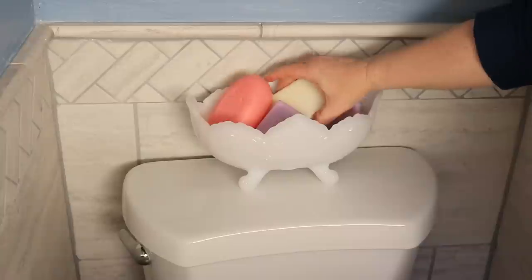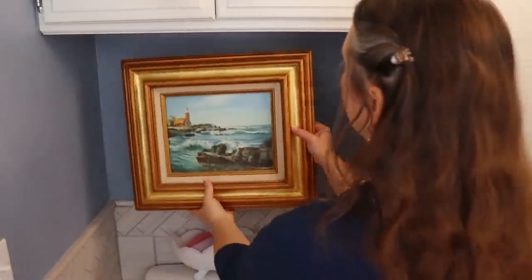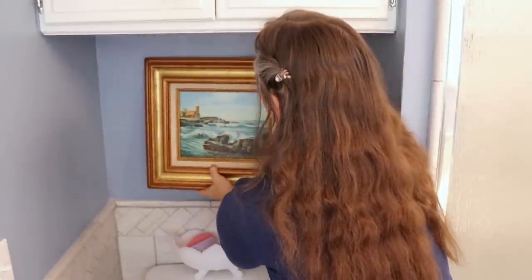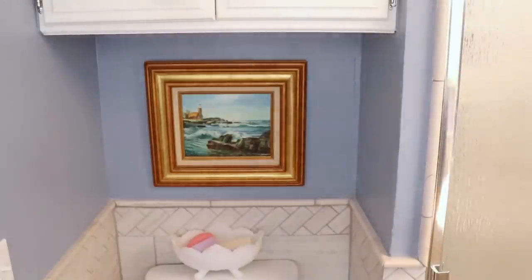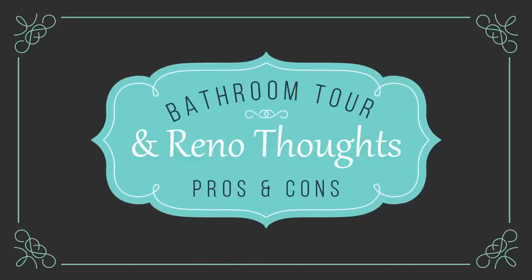And for the crowning touch, we will add our original oil painting. If you were guessing it would be the lighthouse, you were correct. What a difference art always makes in a space. This is probably my favorite part. Now, friend, for the icing on the cake, a full bathroom tour, and my thoughts on this renovation project, both pros and cons.